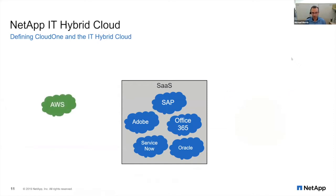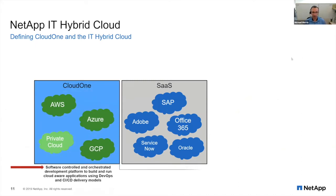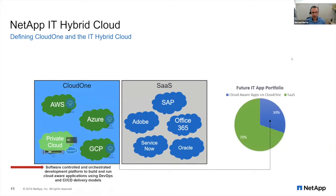For the other 30% is where the other clouds come into play, AWS, Azure, Google Cloud, and this is what CloudOne is. CloudOne is ultimately a software-controlled and orchestrated development platform. So our developers in NetApp IT could build and run cloud-aware applications. So that's microservices-based applications running in containers. And they create those applications using DevOps and CI/CD. That's what CloudOne is. It's an application delivery platform for custom applications built using DevOps.